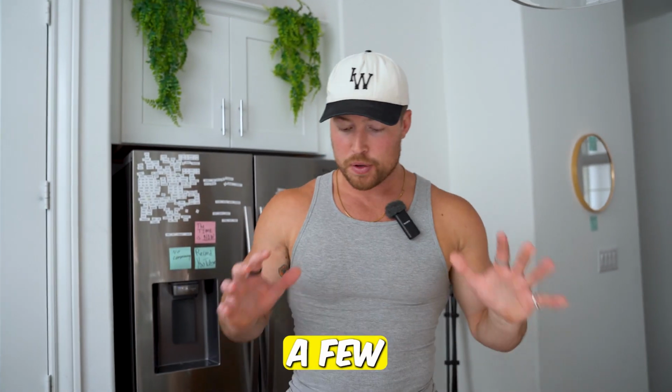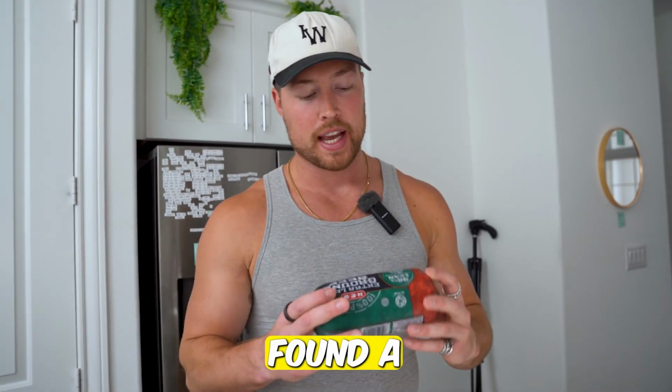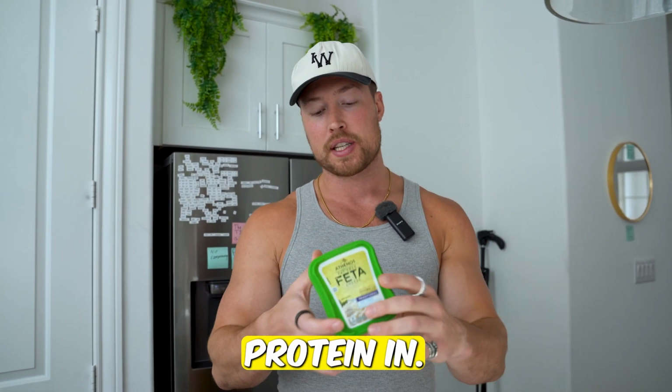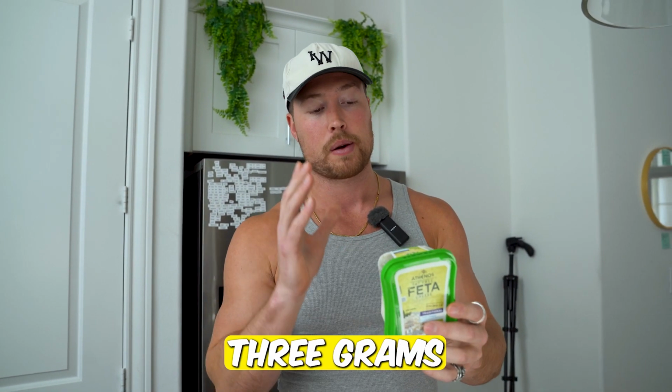Next up on the docket, a few other options for you guys. As you can see, I actually found a 96.4 ground beef in the freezer. So this is kind of what it would look like at your grocery store. And then also some great options, fat-free feta cheese. I believe we talked about this over there. You saw it earlier in the video. Great option to just get a bunch of protein in. There is 7 grams of protein, 0 grams of fat per serving.